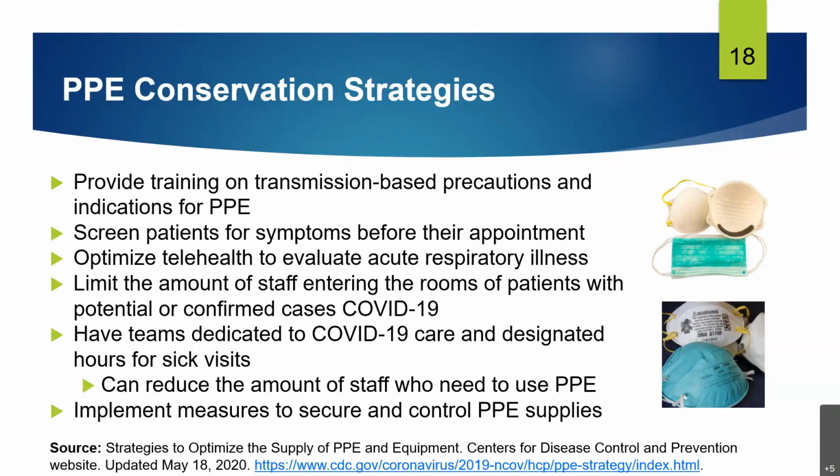Also, if you do have these patients in your facility that may be suspicious for COVID-like illness, limit the amount of staff that enter the room of these patients. So, for example, have the primary clinician do the vitals themselves instead of having additional staff come in and doing things like that with intake questions. And also consider having teams that are dedicated to COVID-19 type visits or sick visits, and potentially have designated hours for sick visits. And that just kind of helps consolidate and reduce the amount of staff who would need to use PPE, especially if you're implementing reuse and extended use policies, which we'll talk about in the next slide.